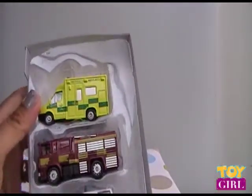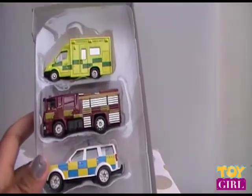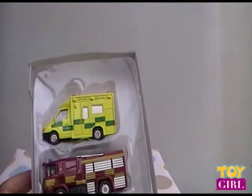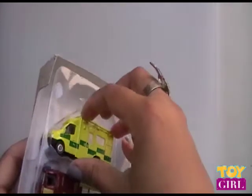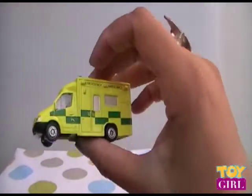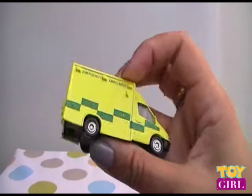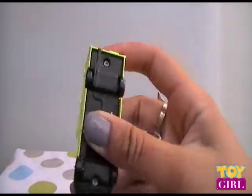Wow, there we have our range of Corgi toys. So the first one, this one is the amazing looking ambulance. Now this looks very, very realistic, doesn't it?